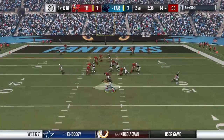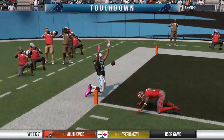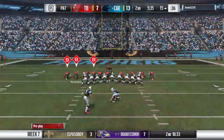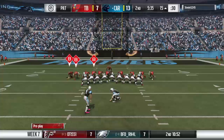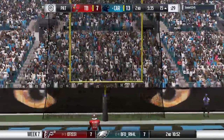Now a play fake here on 1st down. Caught on the left side by Benjamin. And he'll take this into the end zone. Touchdown, Carolina. Kelvin Benjamin, his 3rd touchdown now on the year. And the Panthers have taken the lead. And he's got it. It's now a 14-7 ball game.